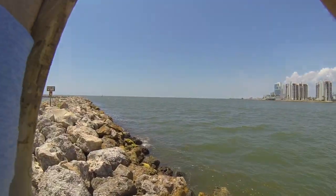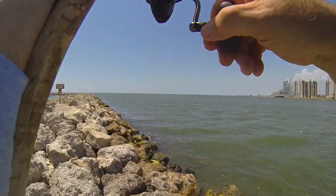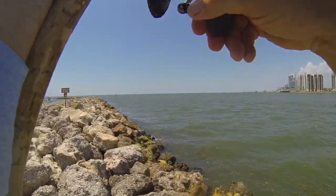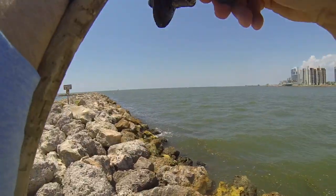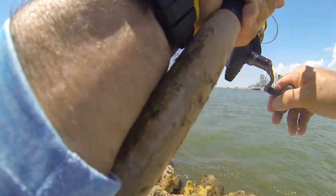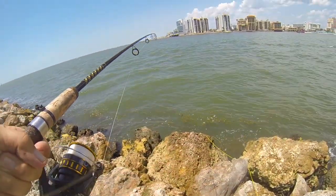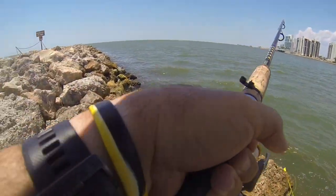Maybe a fish will take him. Oh, I think we have a fish. Oh, yes. There's a fish on for sure. Oh yeah. How do you like that? What is this? Might be a trout or something. Let's see, another fish. Yes.